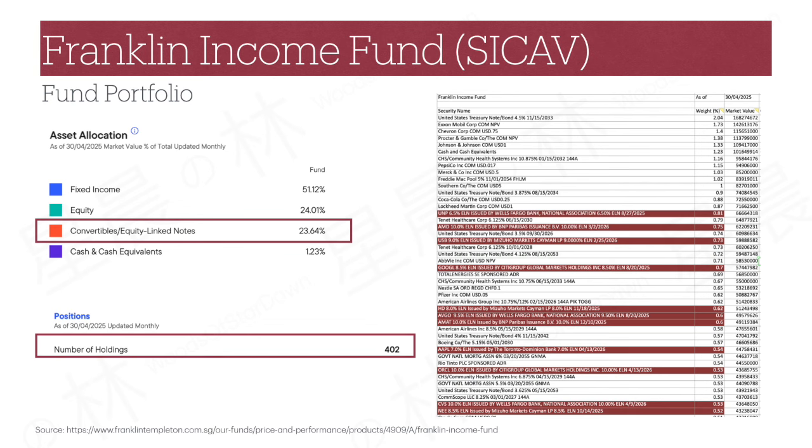The usage of equity-linked notes in mutual funds is less common these days, as more managers seem to prefer using covered call options instead. So for those of you who are not familiar with these derivatives or structured products, let's do a quick 101.